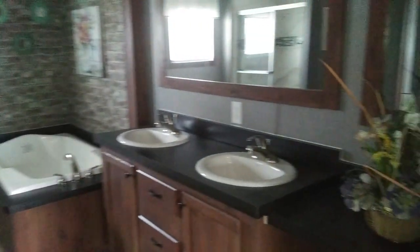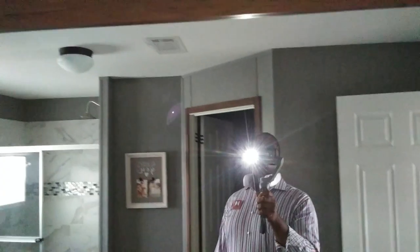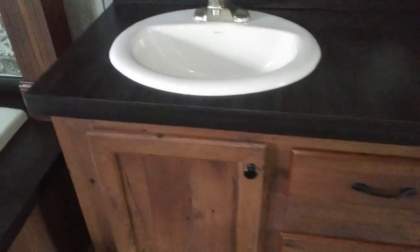All right, so let's check out the master bathroom and a master closet. So over here would be your master bathroom area. Let's check it out. So right here you would have your sink. You have an area right there if you want to put a bench, the option is definitely there for you. You have two sinks. You have double mirrors. You definitely have the vanity lighting area above your mirrors. Have your two sinks right here. Plenty of cabinet space.